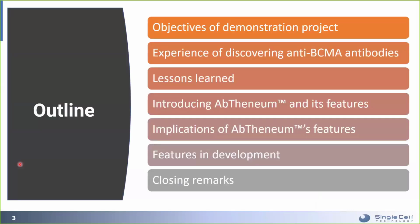Here's the outline. We're going to talk about our technology in the context of a demonstration project. And the reason for doing a demonstration project is that way we actually have more freedom to talk about the data and to do some of the projects that we wanted to do, instead of a customer's projects, which is something that we also do.